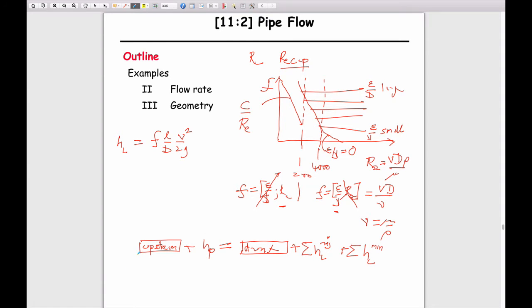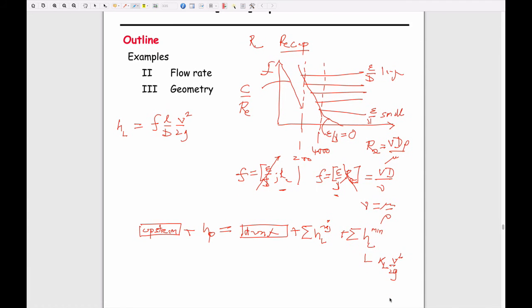Right? And so these are Z plus P over gamma plus V squared over 2G at the upstream point, at the downstream point, pump head that's added into the system, and the losses. Losses due to the Moody chart, and losses here, as you know, are due to pipe losses, which are just a discrete number multiplied by the velocity in the fitting. Okay? So all of our calculations will involve something like that.